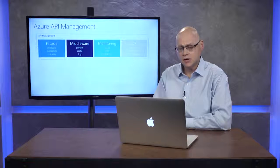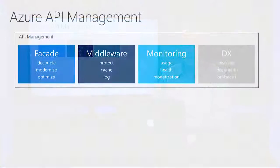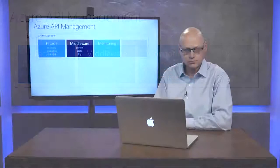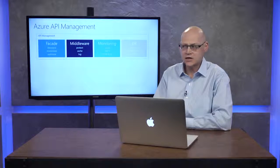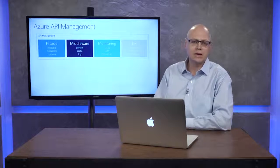Azure API Management is a service that was purposefully built to help customers with challenges that come with publishing APIs. Here, I classified API management capabilities in 4 buckets. First one is facade. Essentially, API management allows you to decouple your API consumers from the implementation of your APIs or backend services. So it comes in many forms. First of all, you are exposing all your APIs behind one single URL and IP address, irrespective of where your backend services are located.